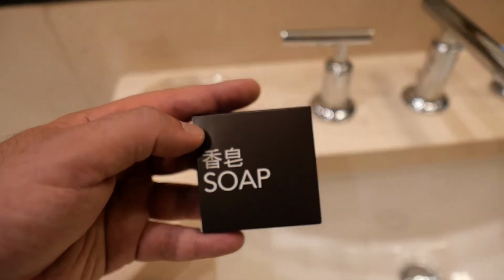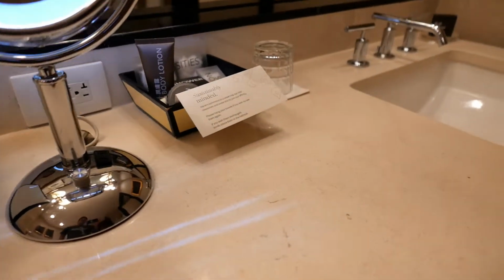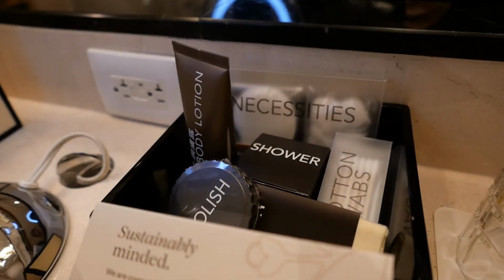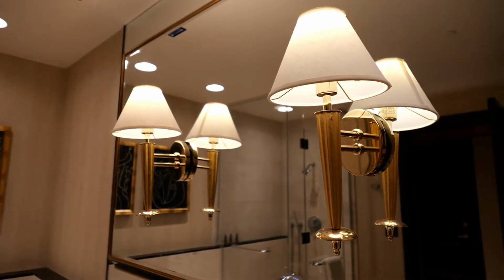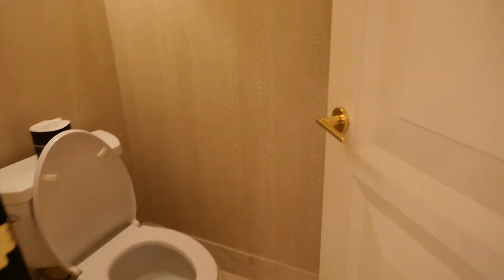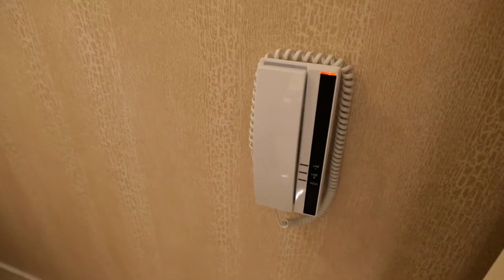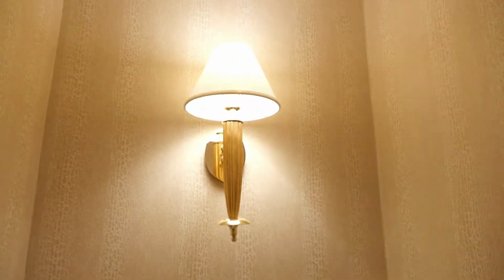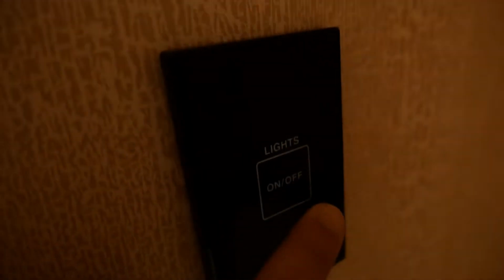All the bath products are made especially for Wynn Encore. Everything is just trimmed a cut above what you would expect at other strip hotels. This is probably the most luxurious casino resort on the Las Vegas Strip. And here you have a walk-in water closet with the door here and the obligatory phone on the wall. Very nice light fixture and a press button light switch.